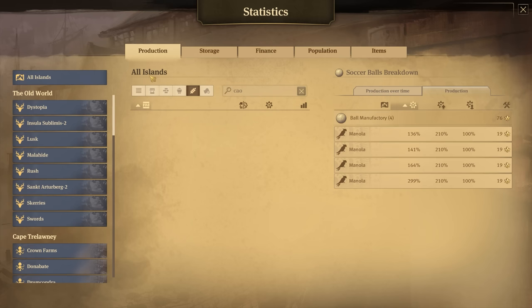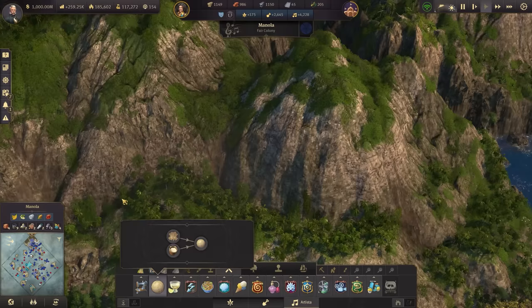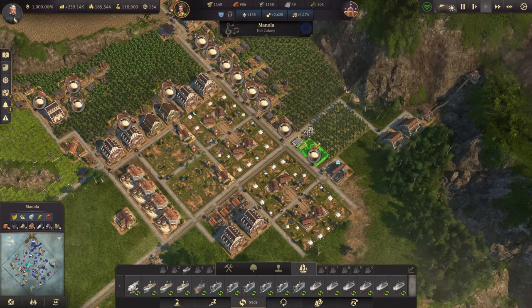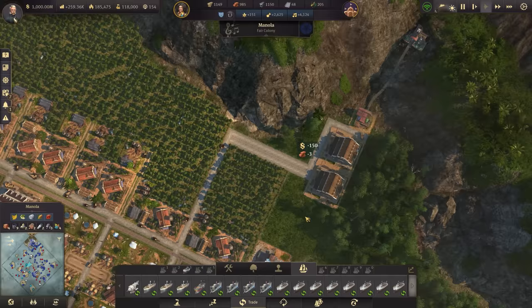Caoutchouc. Globally, we are now under. We were over before, so that's going to put that extra stress on it. So we need maybe one or two more caoutchouc plantations. This is all our caoutchouc here. We're pretty full up, to be perfectly frank. But I guess not. The Hacienda radius is here, so we can still build up and around it, I guess. I reckon one more will do it.